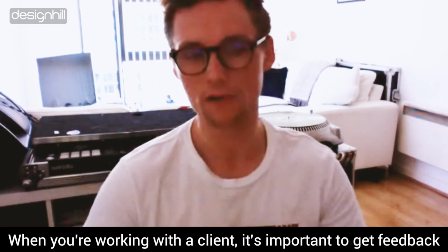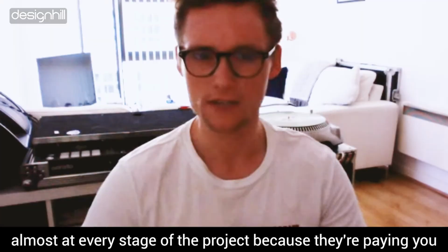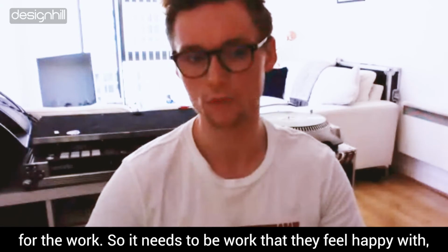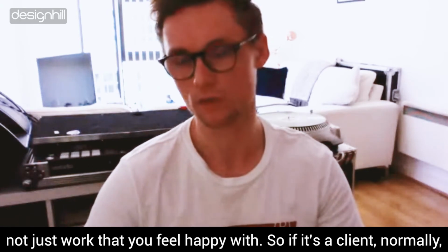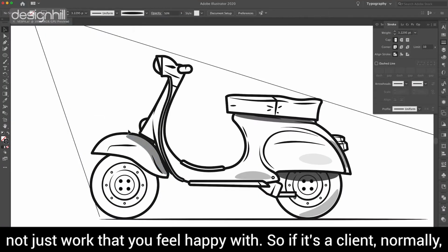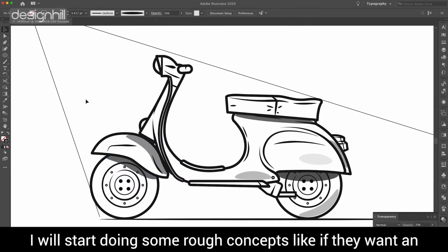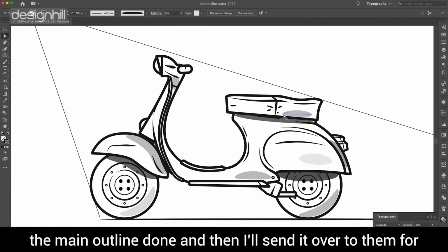When you're working with a client, it's important to get feedback almost at every stage of the project. Because they're paying you for the work, it needs to be work that they feel happy with, not just work that you feel happy with. So normally I will start doing some rough concepts. If they want an illustration-based project, I'll get to the point where we've got the main outline done, and then I'll send it over to them for feedback.